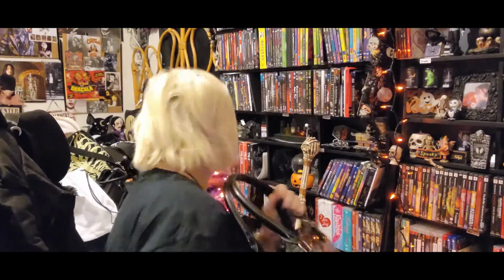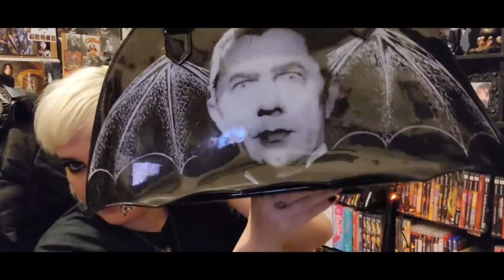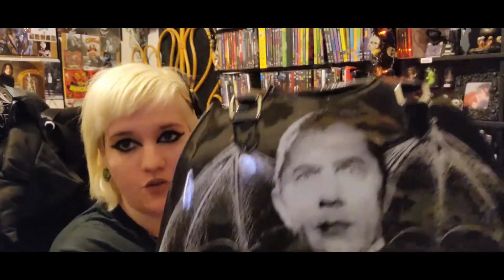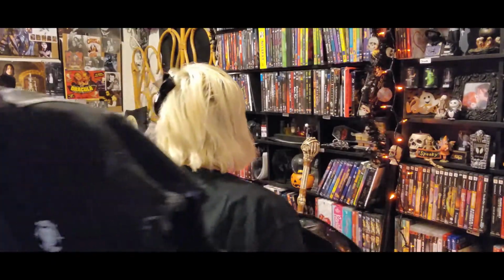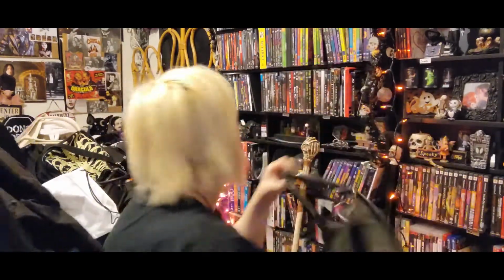This is, I think, yeah, this is another Rock Rebel. It's a bat shaped one with Bela Lugosi's Dracula. I did have one, I think, with Lily Monster, but the strap broke off because I wore it a lot. I may have packed it away or something like that. If I can fix my bags, I try to, so that way I can still use them. And this was also from Subculture Corset and Clothing.